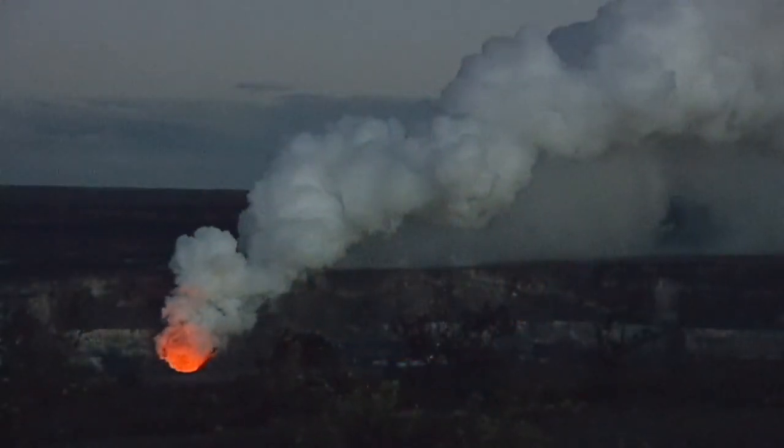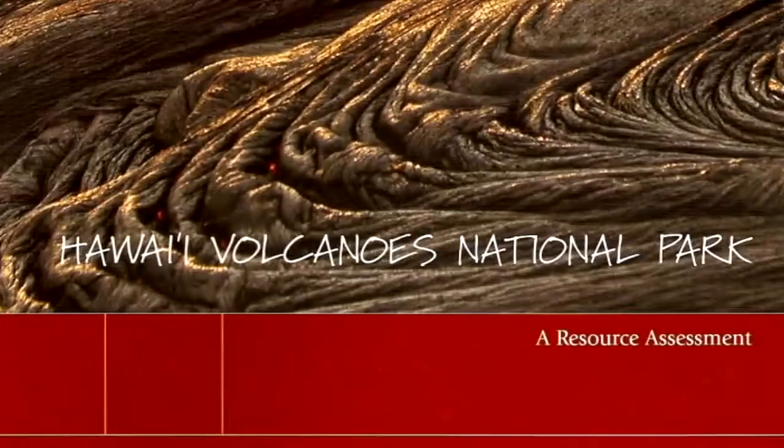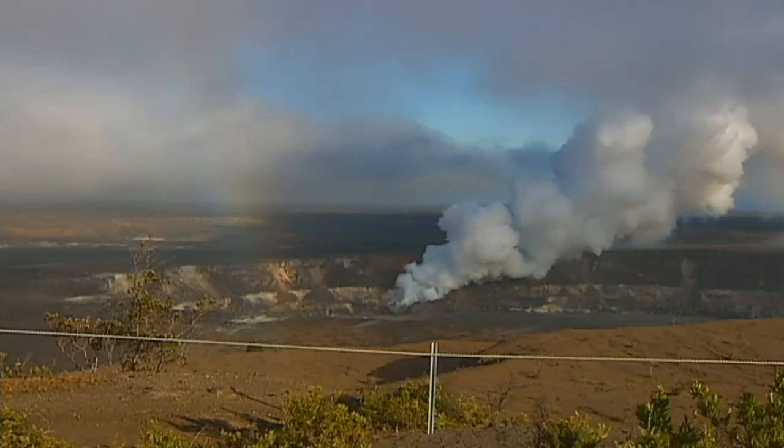This report is put out to do an assessment of the resources of the park. So we're looking at the natural and the cultural resources of the park, and it gives us the tools to be able to move forward with where the park is at and what they could be doing in the future.